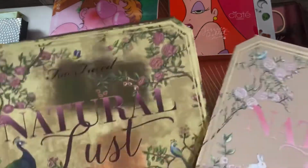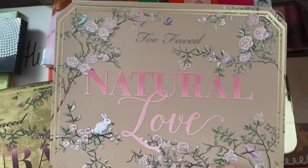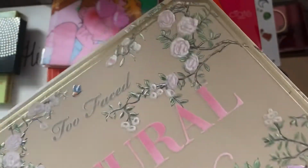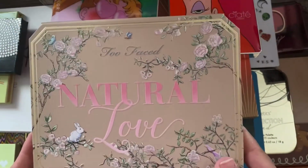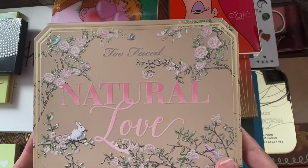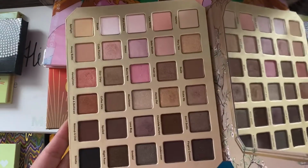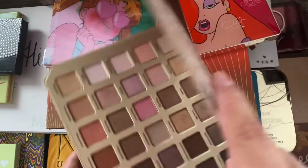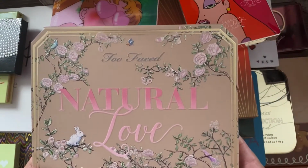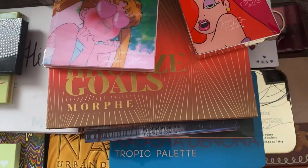I think that I'm gonna keep the Lust palette, and I'm going to gift the Natural Love palette to my sister. Actually, this palette was the palette that I used on my sister for her wedding day. I did my sister's makeup on her wedding day, and I used this palette because it kind of reminds me of a wedding, a bride and stuff. And I think that she will like to have it because it was a special day for her. So I'm going to give this to my sister, and I'm going to keep the other one.